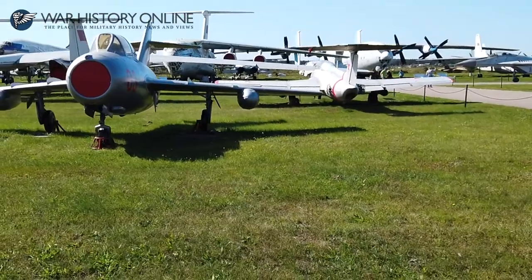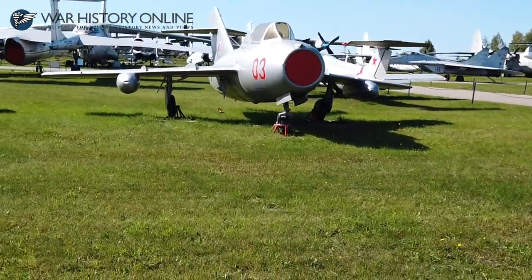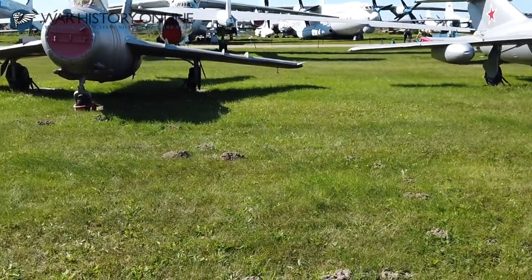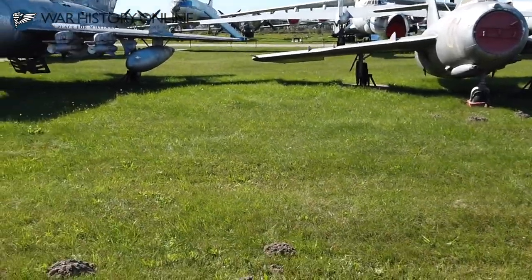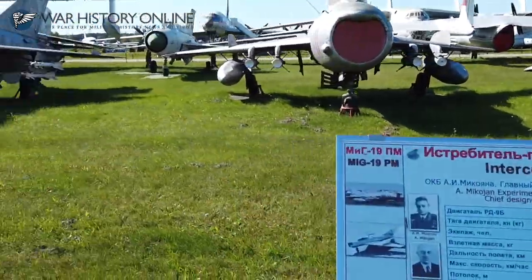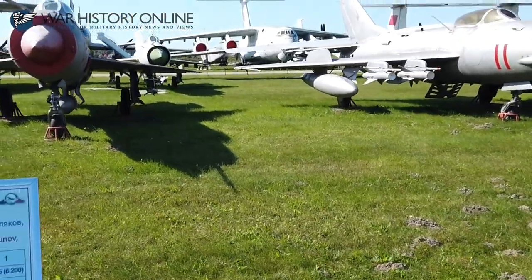aircraft fighters. Here we have MiG-15 UTI, the training two-seater jet. That's exactly the jet type in which Yuri Gagarin, the first man to fly into space, crashed. And then we go to MiG-17 frontline jet fighter. And then MiG-19 interceptor. And then moving to a bit more modern stuff that is still being used by some air forces on this planet. MiG-21s.